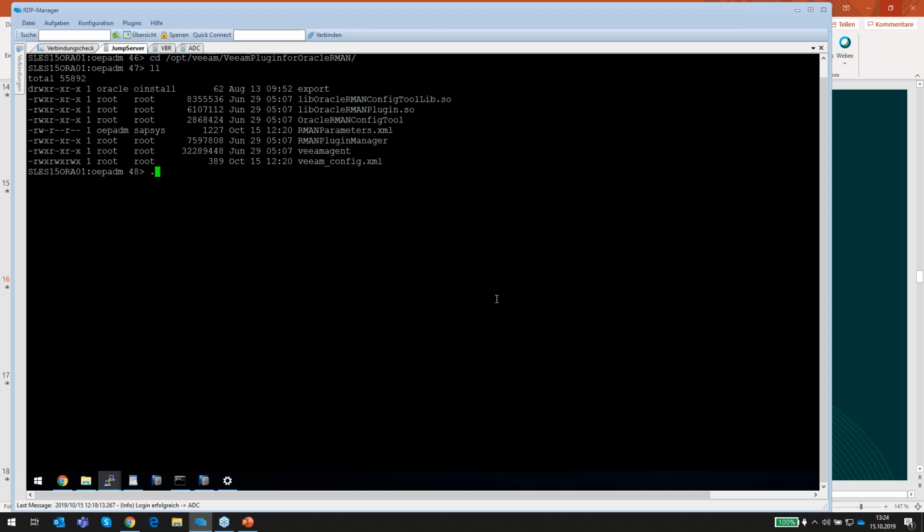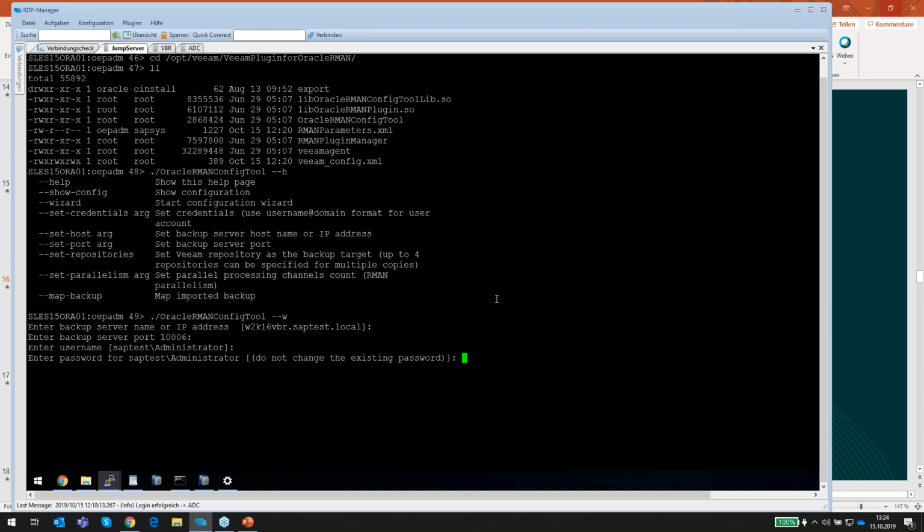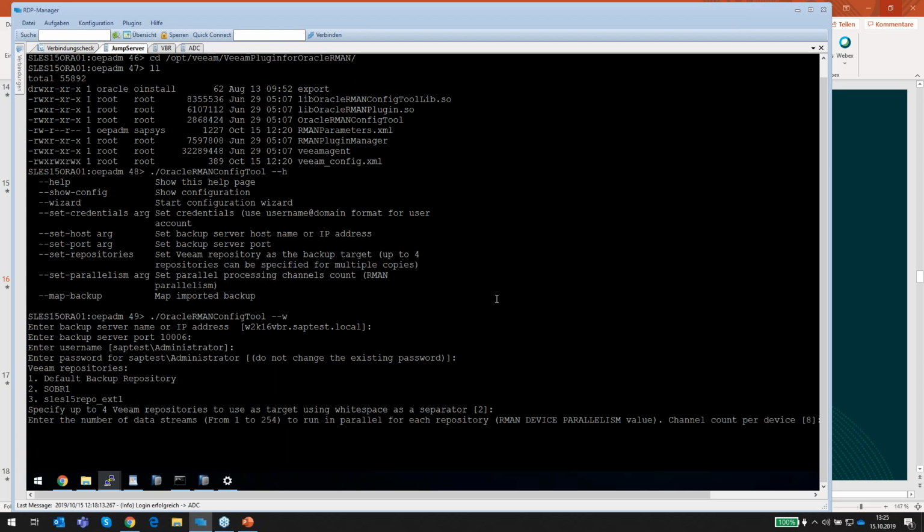Sorry, it's the OracleRMANConfigTool with --help, which gives you some configuration items, and the easiest one is --wizard. What it does is ask you where your backup server, so the VBR server, is. Give it an IP address or a fully qualified name like in my environment, enter a communication port, enter a username and a password. I just take my existing one, and if the password is all right, you can connect to the system. You see I have there a scale-out backup repository, which is also activated.